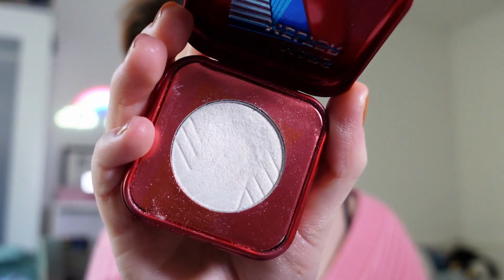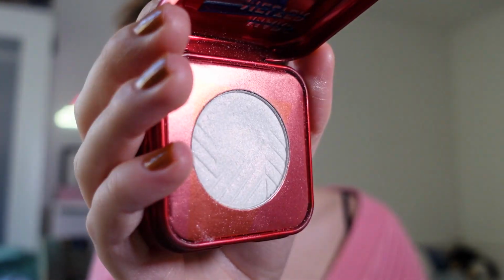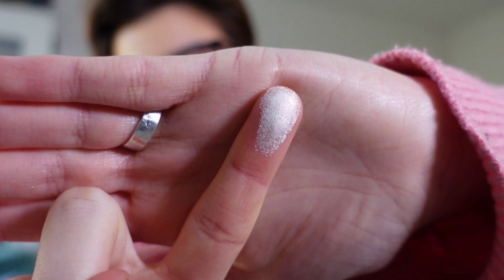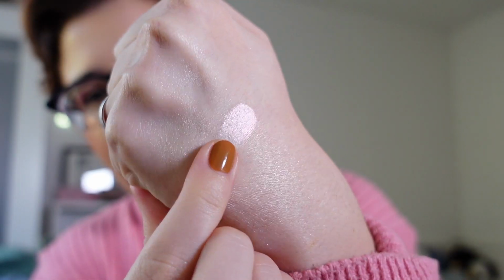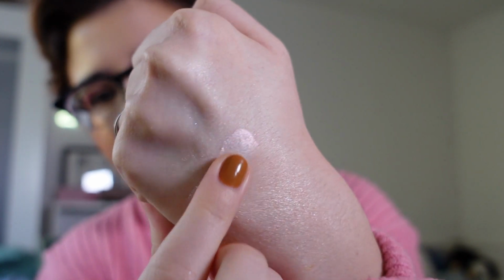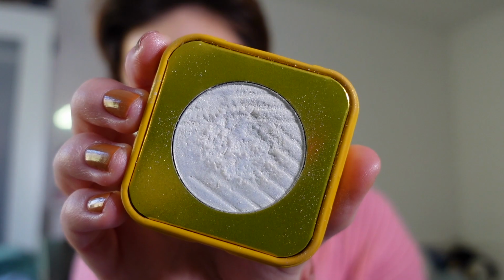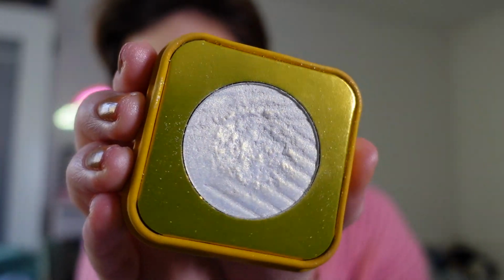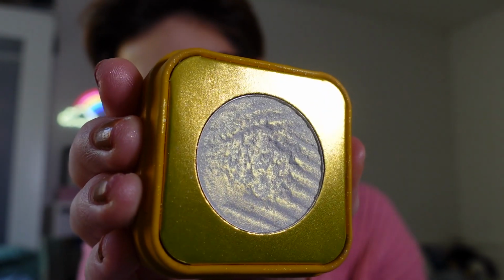Let's start with the OG Mars Melter. This one has a pinky red duochromeness to it. That's what it looks like on the finger right there. You can see the white base to it. It is slightly transparent, but there is a white base. And this right here is the OG Mars Melter. You can kind of see the red shift in it. This next one right here is one of my favorites. This is Solar Sailor. I like to describe this as pure sunshine in a highlighter. It's got the white base, but it shifts to bright yellow.